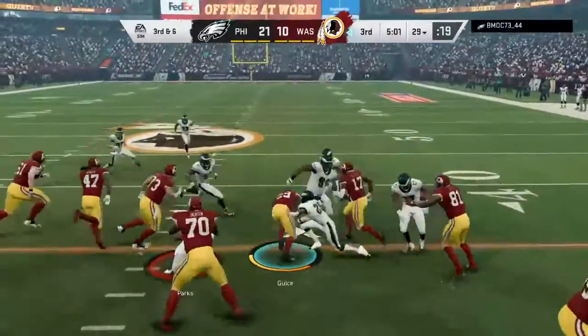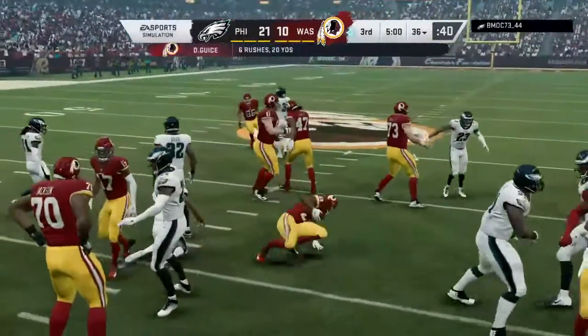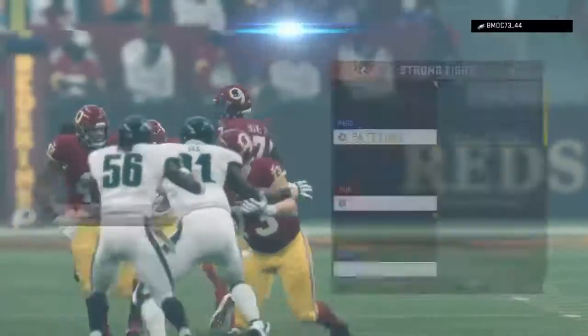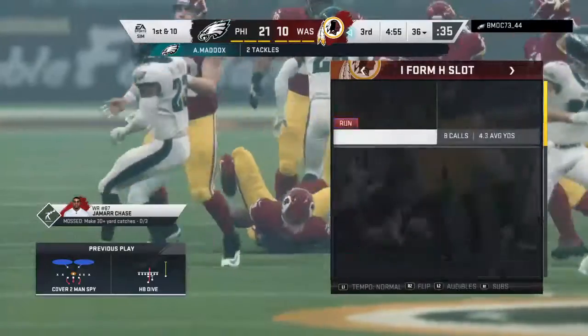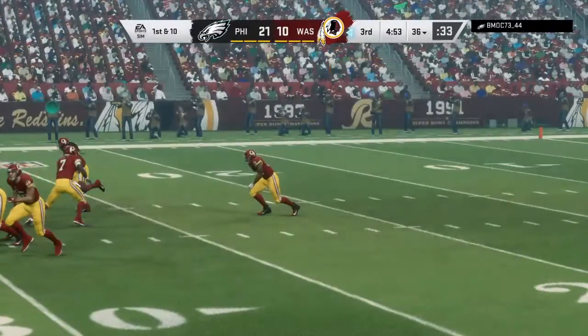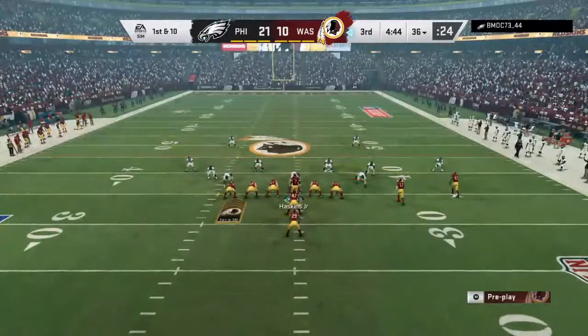Geis. But he's able to get the first before he's taken down at the 36. Bit of a surprise. They ran it on third and medium. Proved to be the right call. 1st and 10. So from the 36 now, 1st and 10.